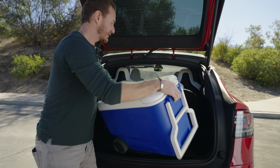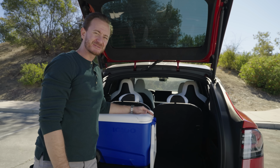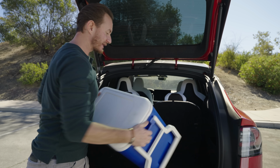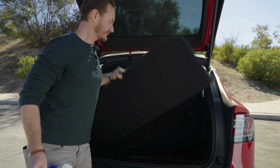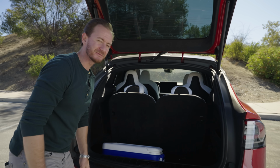If we got our cooler in here, we can only fit one in, and the trunk won't close, so that's kind of a bummer. If you really want to get it in, you can take this lid out. Now it'll fit in there. Quite a bit less space than the Rivian.